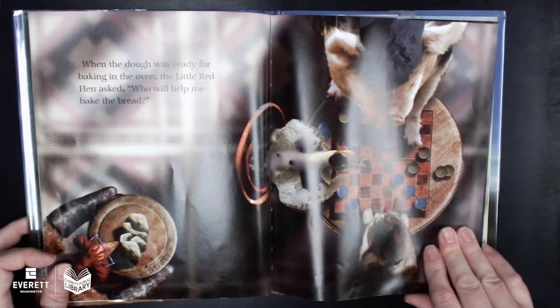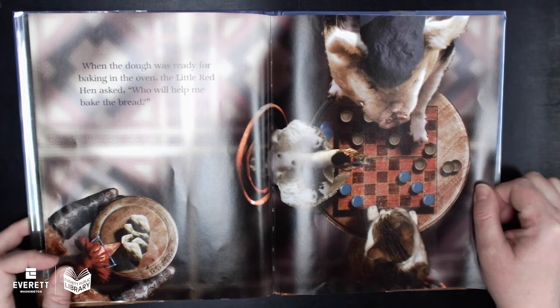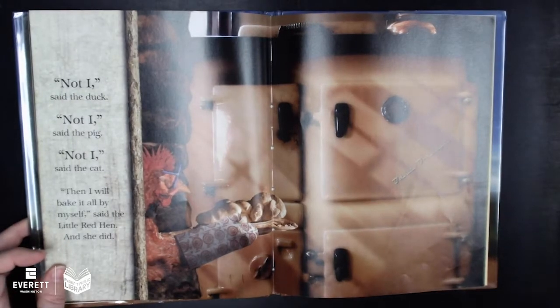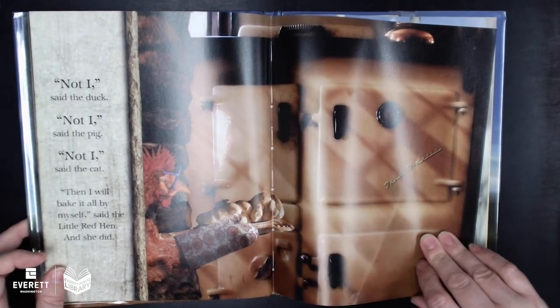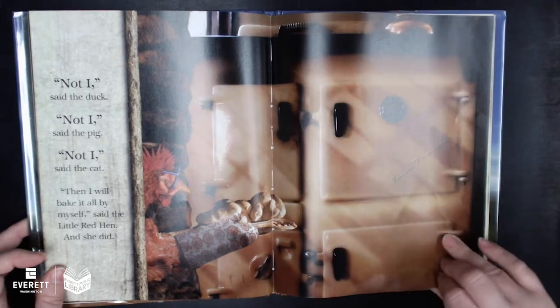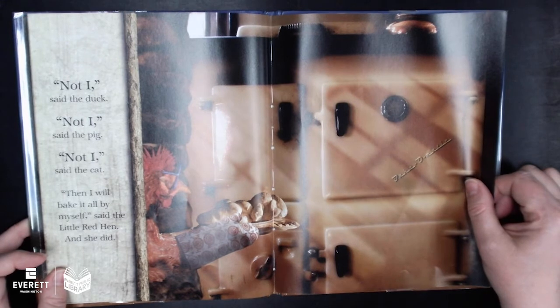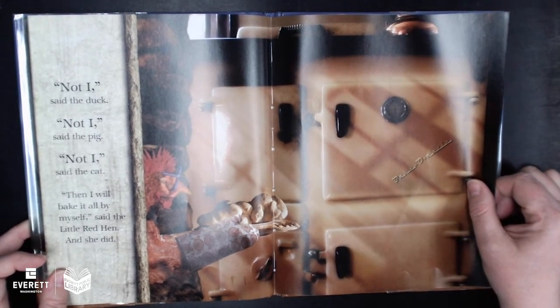When the dough was ready for baking in the oven, the little red hen asked, "Who will help me bake the bread?" "Not I, quack, quack," said the duck. "Not I," said the pig. "Oh, not I," said the cat. "Then I will bake it all myself," said the little red hen. And she did.